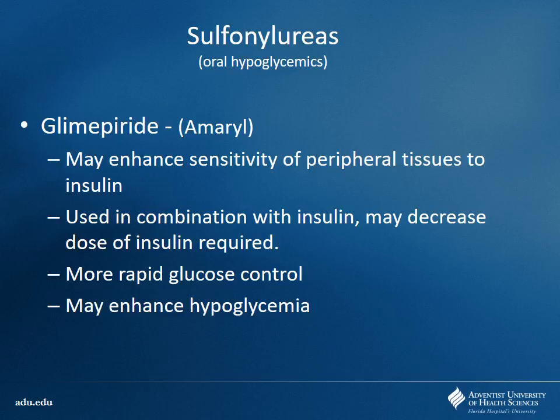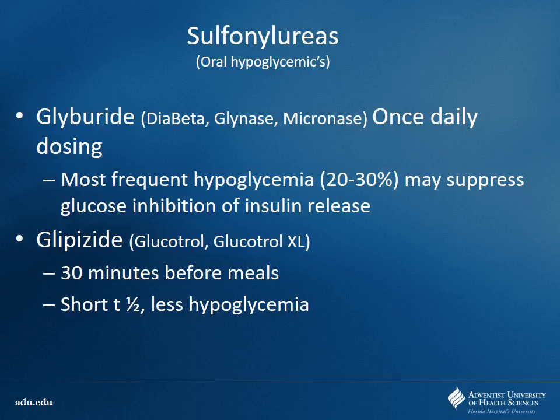Again, with all the sulfonylureas, you're going to have a pretty rapid control of the glucose, but the biggest risk will be hypoglycemia. Glyburide is long-acting, used as once daily dosing, which is pretty handy. This one, again, you're going to have the most frequent hypoglycemia associated with that one, so that can be problematic.